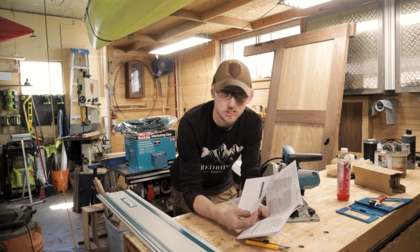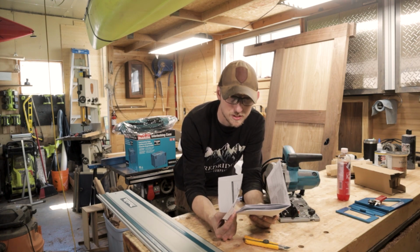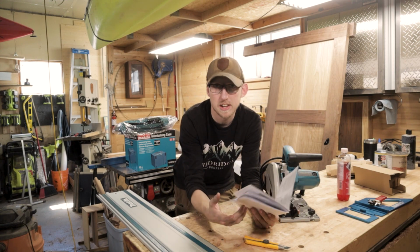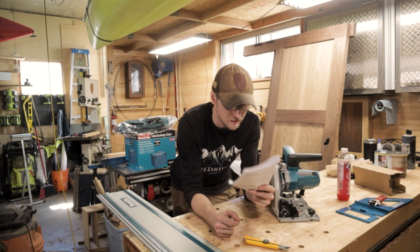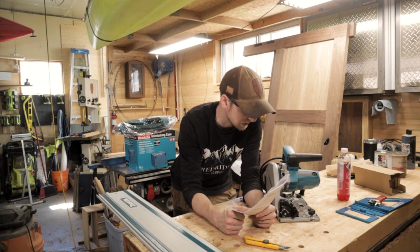Like when I bought my Bosch sander, I didn't read through the instruction manual because it's just a random orbital sander. There's nothing you really need to know about. But with this track saw, there's a lot going on that I don't know anything about. So I'm definitely going to take a quick read through this, figure out what I'm doing with it before I actually start cutting with it.